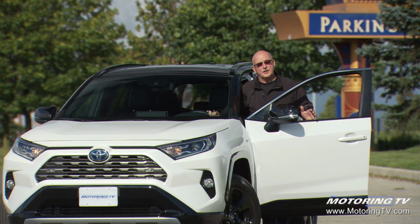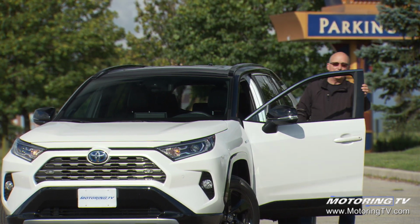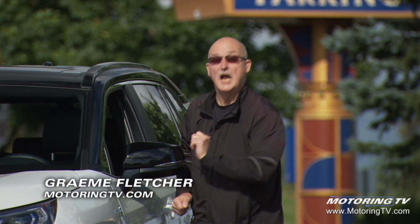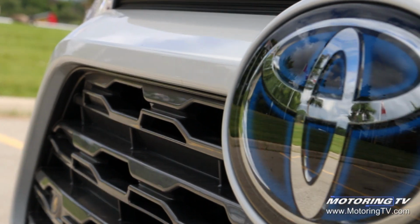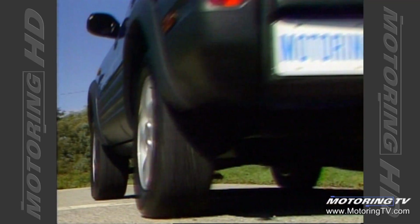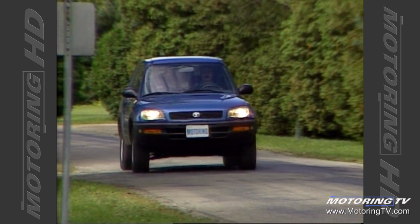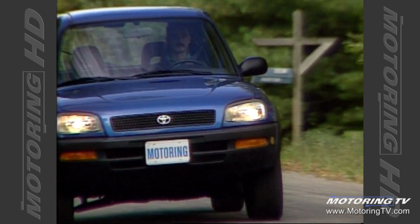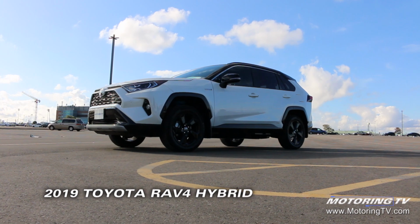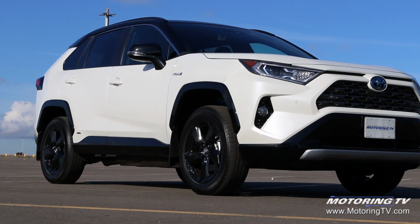The original can legitimately lay claim to having started the modern crossover segment. On this edition of Test Drive, the 5th generation Toyota RAV4 Hybrid. When it was launched, the recreational activity vehicle with four-wheel drive, or RAV4, it was an odd-looking duck with a side-hinged tailgate that was attached to the wrong side of the vehicle. Since then, it's morphed into the segment's major player. This time around, it comes with more of everything, which is going to make it an even stronger player.